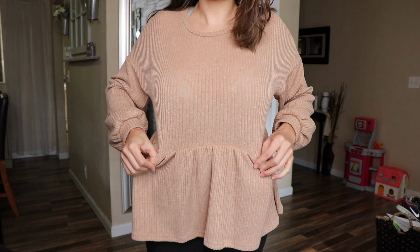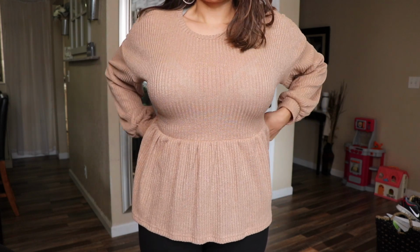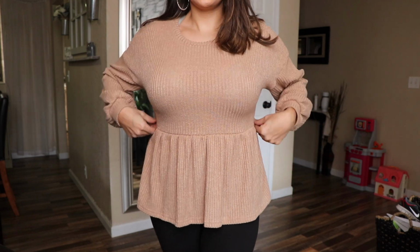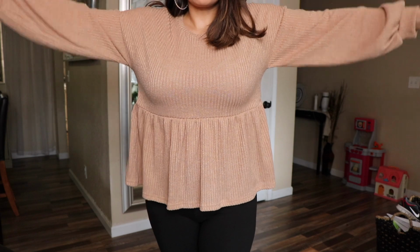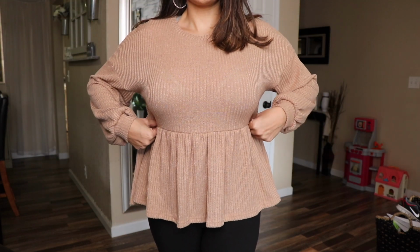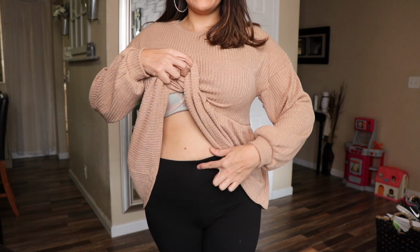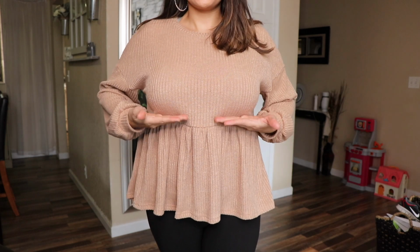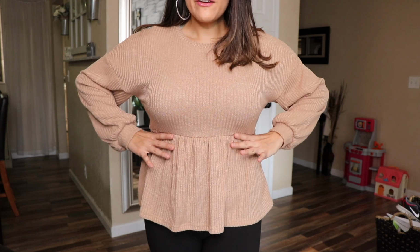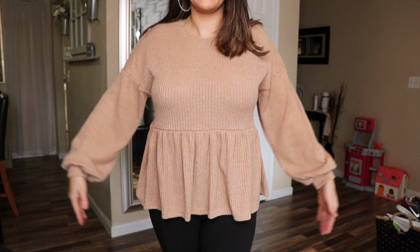I think a peplum top should be a little bit lower, and then obviously you guys can see where the direction goes to, but I feel like if this fit correctly, this part right here should be a little bit more cinched and more towards my belly button area, because my belly button is right here. So if this was a little bit lower, then it would create that waistline that we're looking for since I don't have it, and then the fabric would kind of overlap my hips.